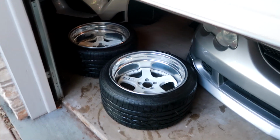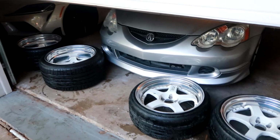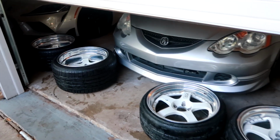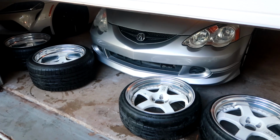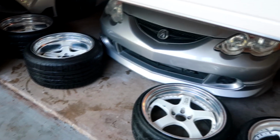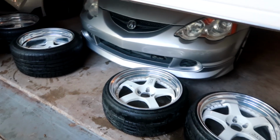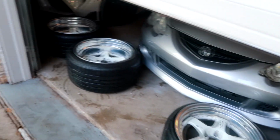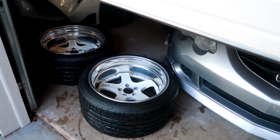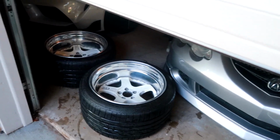Hopefully, like I said, for the price, I think it's a pretty good deal for some nice 3-piece SSR Professor SP1 wheels. He could always rebuild it for a fraction of the price. Again, these things brand new, you'd probably pay about $3,500 to $4,000 just for the wheels without tires. I'm pretty much giving him the tires for free. I originally listed it for about $2,300 or $2,200. Brought it down all the way, so I'm shaving a couple hundred off the original price.